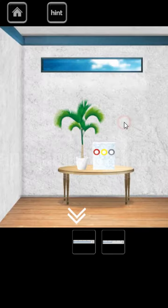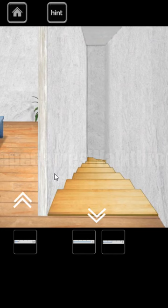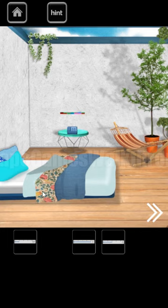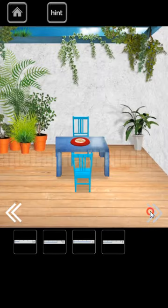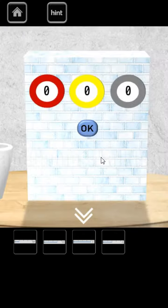So let's go up, turn back. Here's one more ruler we can take. Let's look here on the left. Nothing here. Also here's another ruler, and on the right we have nothing. So let's look at this place.